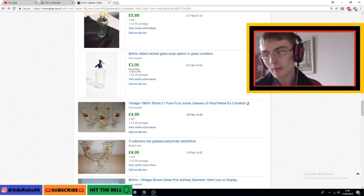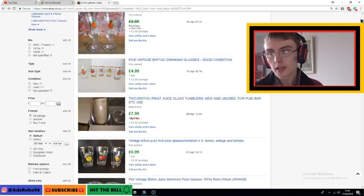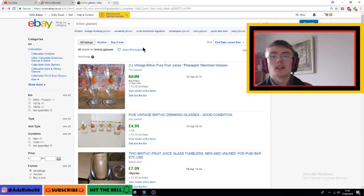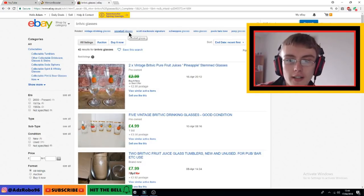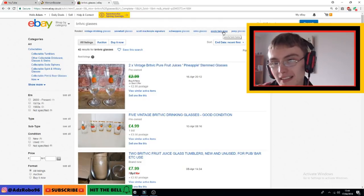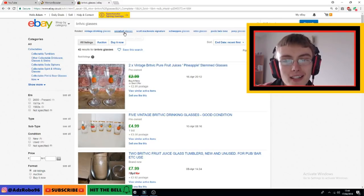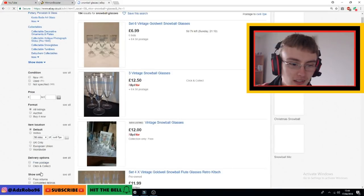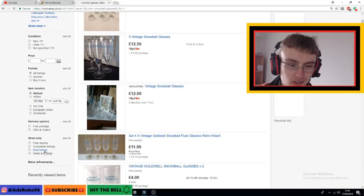So let's go down the rabbit hole once more, and let's see what's on. Snowball glasses we've got here. We've got Scott McKenzie signature, Schweppes glasses, retro glasses, pool twin tone. I'm getting excited about that because I like pool. Right, let's go with snowball glasses because that sounds cool. So these are snowball glasses we are researching now.